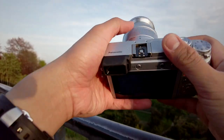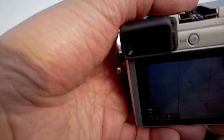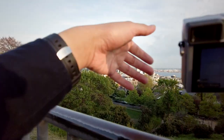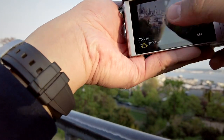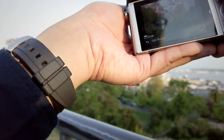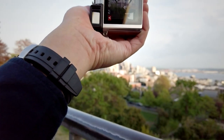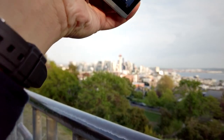All right, so I switched lens to the 35-100, my favorite telephoto lens right now. And I want to try to get a close up of the Space Needle tower right there with the 35-100. That's the sole purpose of this lens today. And let's zoom in. I'm about 70 millimeter. I'm going to go a little bit tighter.